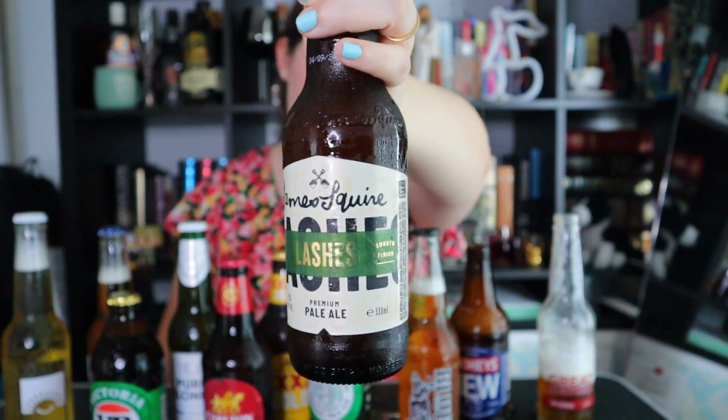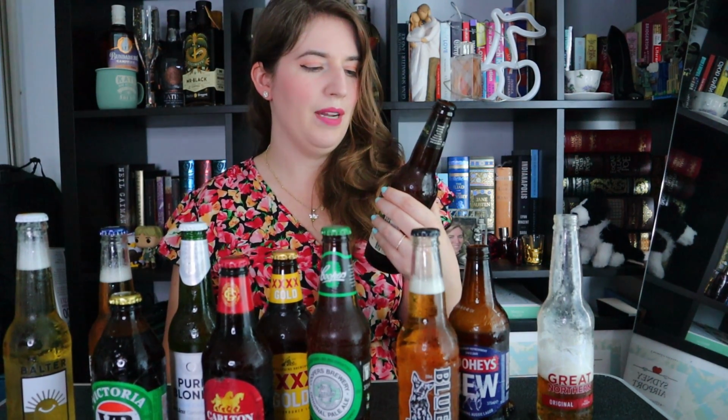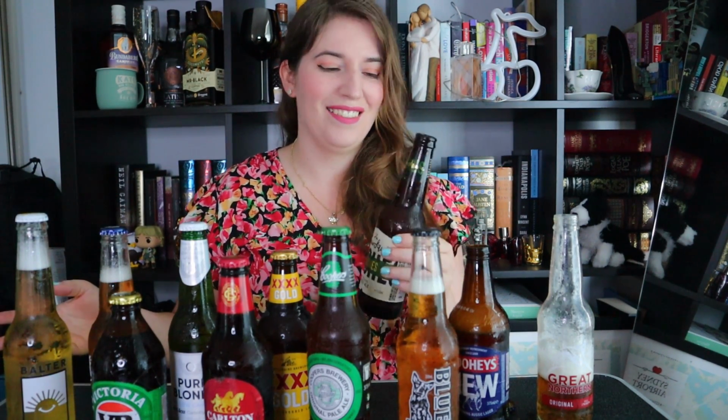Next up we have a pale ale from James Squire, Lashes. Why do I feel like pale ales are what I had when I first started drinking, and that's the reason why I'm not really a fan of the taste of beer? But I'm not a beer connoisseur at all. These just smell like beer, and the whole room, now that some of this is spilt on the floor, smells like a brewery in here, and honestly, I don't mind. Cheers.